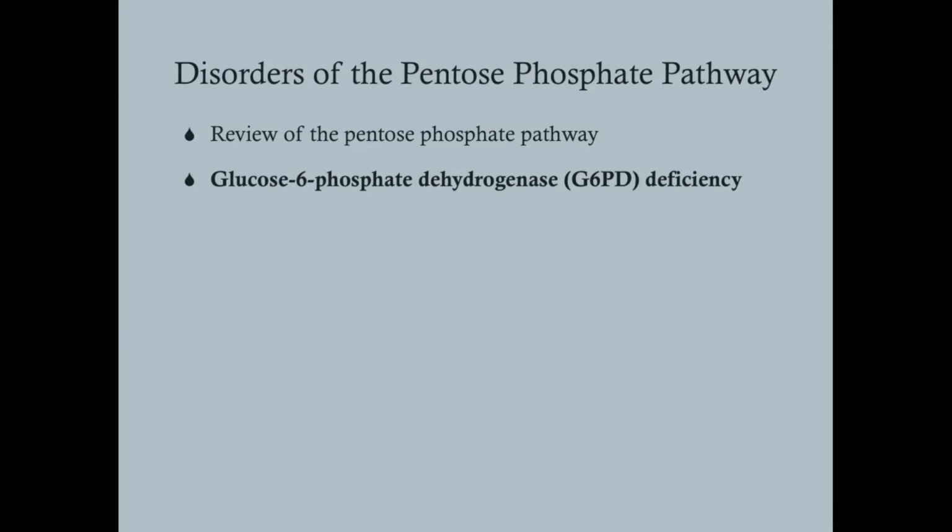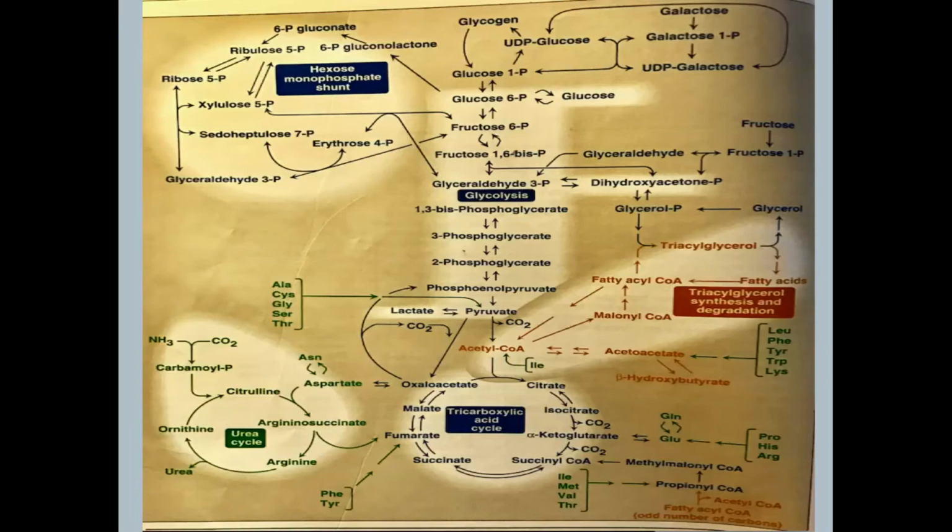So we're going to briefly review the pentose phosphate pathway, and then we'll talk about G6PD deficiency in greater detail. The pentose phosphate pathway is also known as the hexose monophosphate shunt, and it's considered a shunt because you start out with glucose 6-phosphate, you go into this pathway, and then you wind up with fructose 6-phosphate and glyceraldehyde 3-phosphate. But that's not a perfect term, shunt, because there are some products here that are very important.